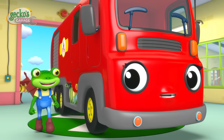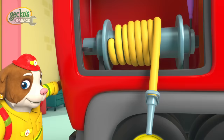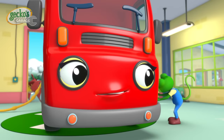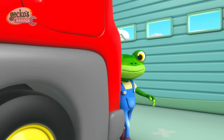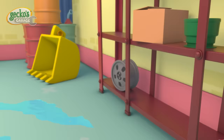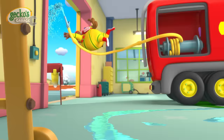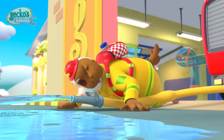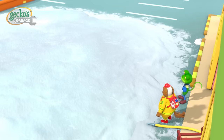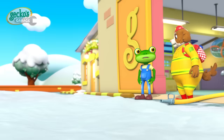Shall we get started on your checkup, Fiona? Mechanicals! Where are you? Everything's looking good so far, Fiona. Let's just check your hose. Are you hiding in here? Dandy dive! Dandy, are you okay? Whoa! Gecko, come outside! The water from the hose has frozen!